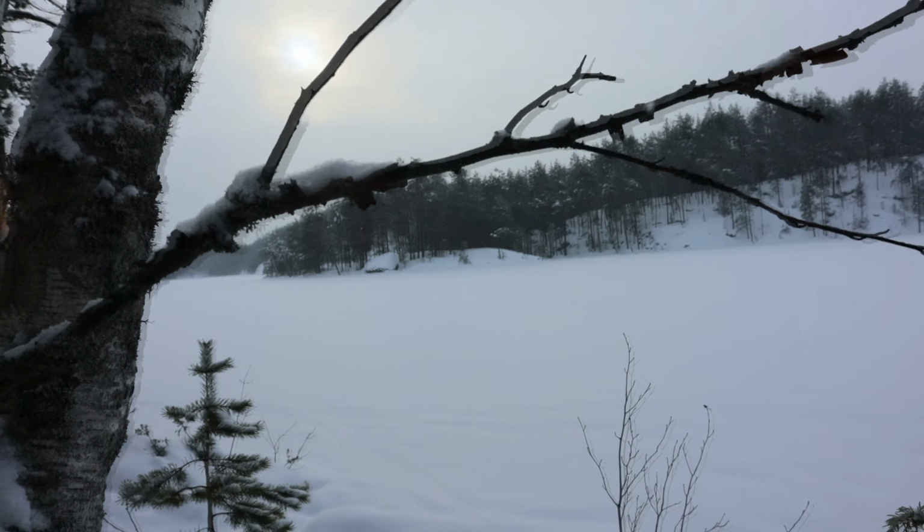But the area is, I like it. I like it really much. This is like a wilderness area. The forest is really mixed. There are old looking trees, young looking trees, really old crooked trees, things like that.